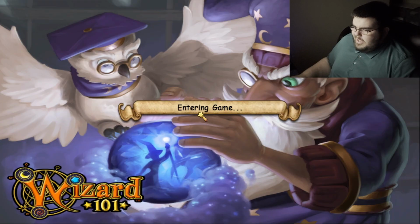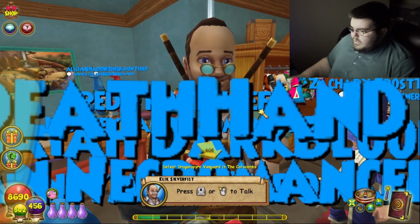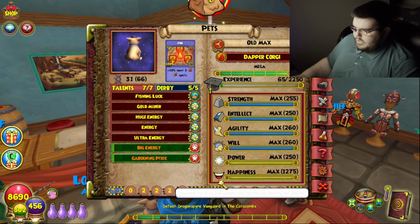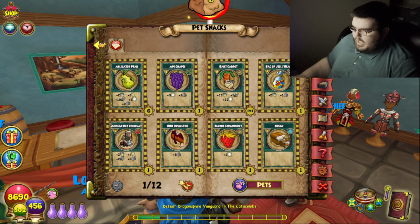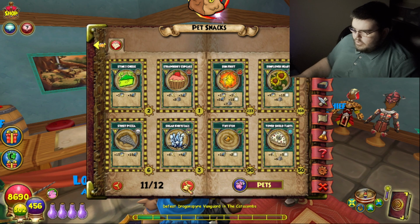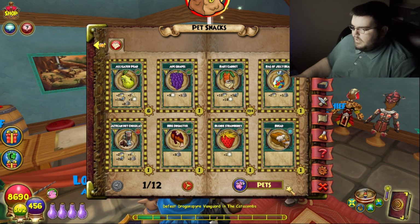So first off, pet snacks are relatively easy to get. And I can show you here, I have a ton of snacks. I have other snacks across my account, but really there are just so many you can get, so many you can hold on to. Just simplifying it, there are three types.